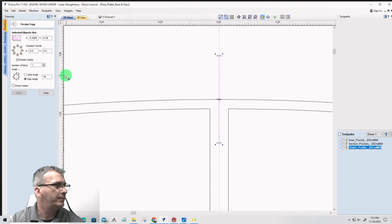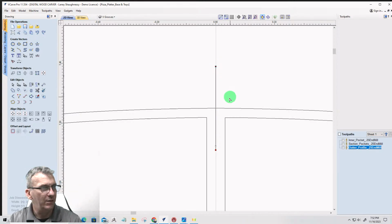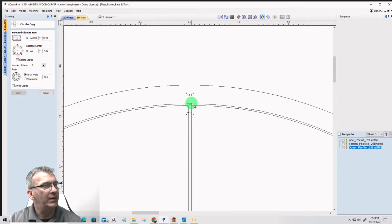Stand by 1 moment. My line has a kink in it. Give me 1 second. Node editing. I'm going to select this point, hold down the shift key and select this point. I'm going to hit the letter X left to right to straighten that up. Okay. All right, circular array. It's not going to let me copy in that fashion. So I'll just go 45 degrees. Why is it not going to let me do that?